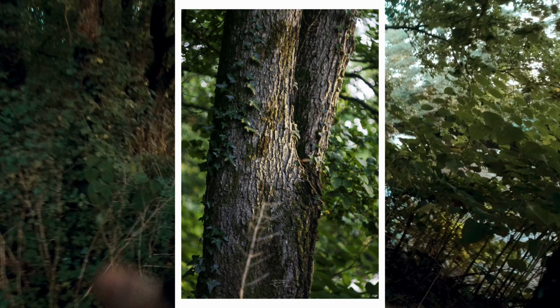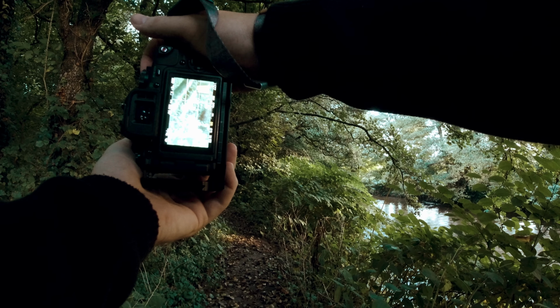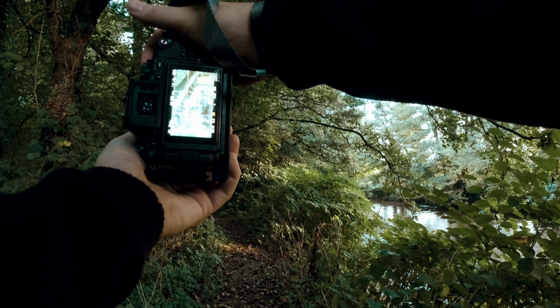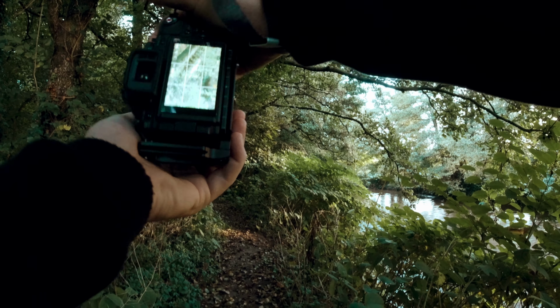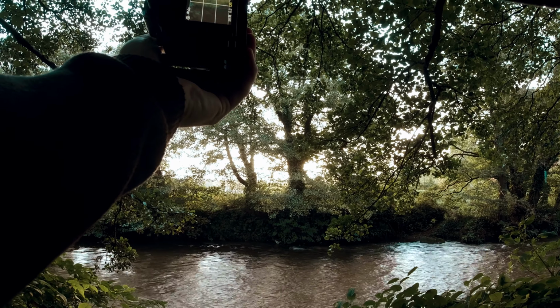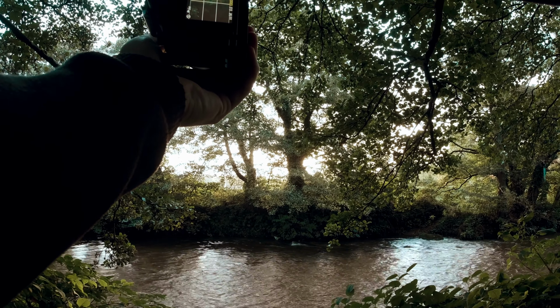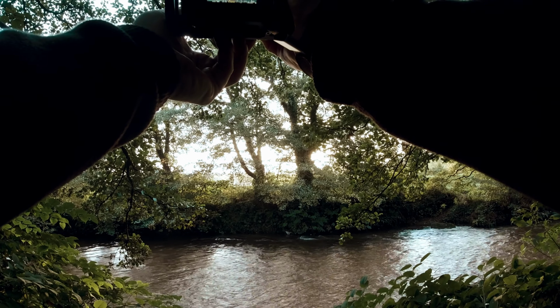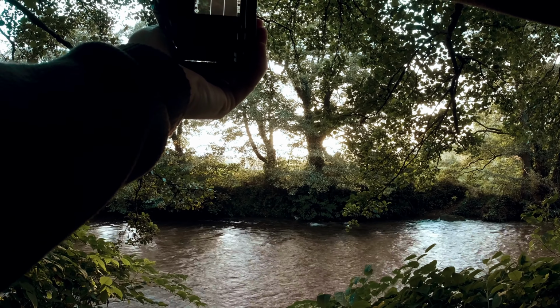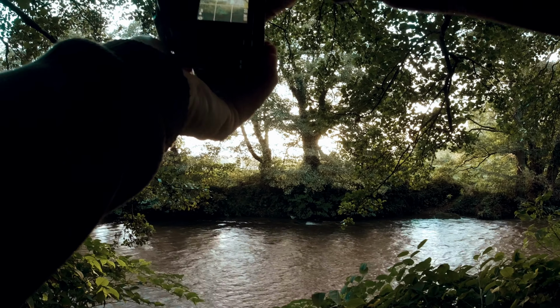It still surprises me how sharp this lens is. It's crazy sharp. For the price, I mean, it's just ridiculous. Yeah, that didn't work out. I mean, this almost looked pretty cool on the action cam, this kind of composition here with the sun coming through behind the trees, but just on camera it just looked really shit. So yeah, let's move on.